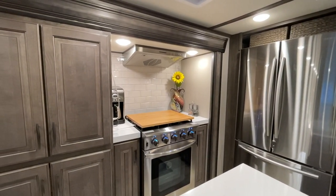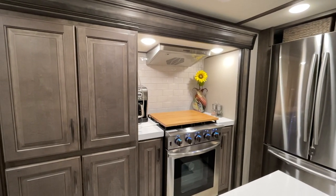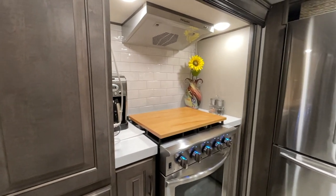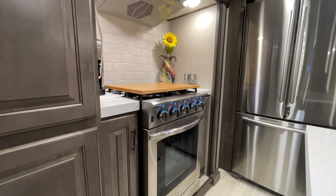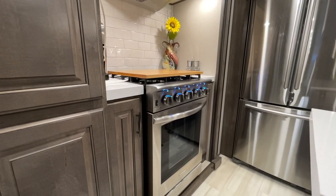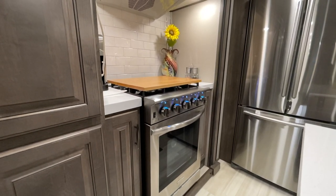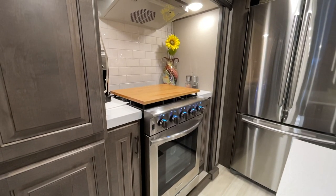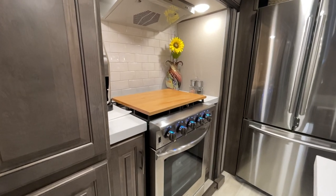So right here is the kitchen slide where the stove is located. And another great thing that Grand Design has done, and they've been listening to their customers, we now have an Asigna full-size oven. And it's amazing. You can fit a really good sized turkey in there. We have tried out the oven. It has a really good consistent temperature.